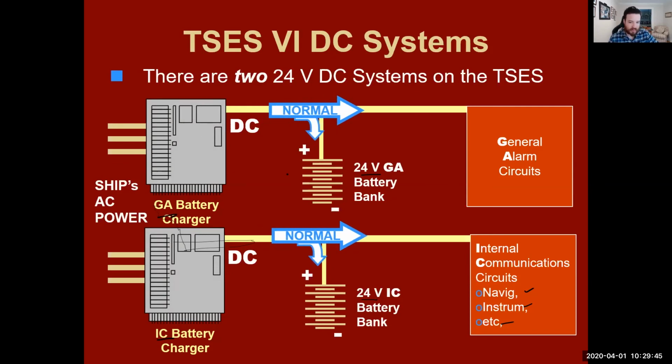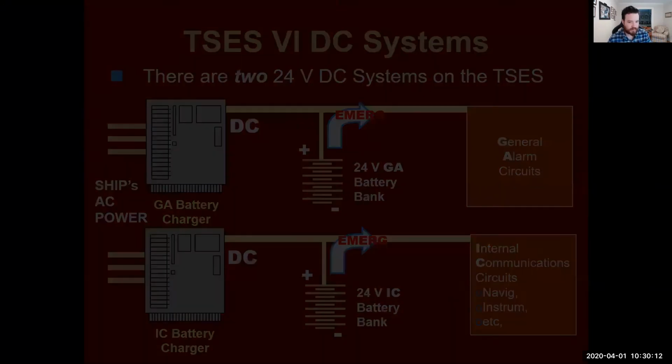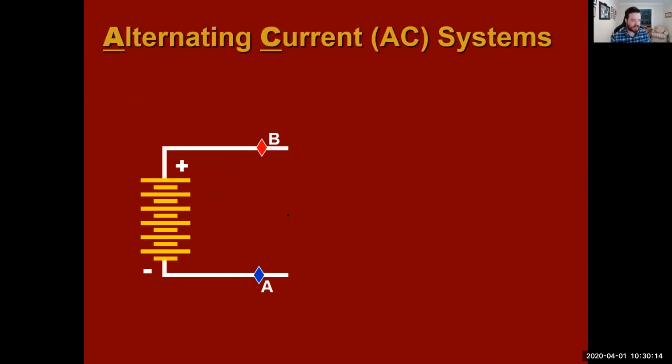Just like the ship's general alarm, we have normal operation where the batteries are being charged, and also the electrical service is going into the general alarm circuits and the internal communication circuits. All right. But if we ever have any sort of power failure, that the ship's power goes out, or if we lose the plant, anything like that, all of our emergency power is going to be coming directly off these batteries until the emergency generator kicks on. All right. So that is the end of DC current. And we're going to be going into AC current now.